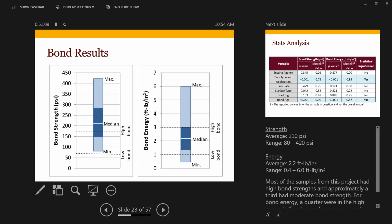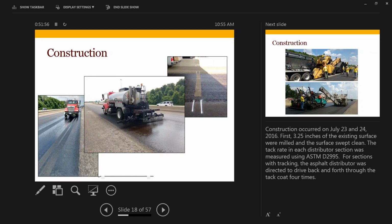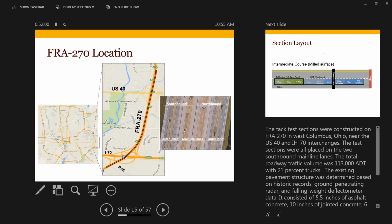Go ahead. What was the highest rate you put the tack down in this test? The highest that we reached, about 400 PSI. What was the highest tack rate? Oh, tack rate, excuse me. We did, this is residual, 0.11 residual, which was, it was 0.13. Say what? 0.16? I think it's 0.13. Does it say 0.16?